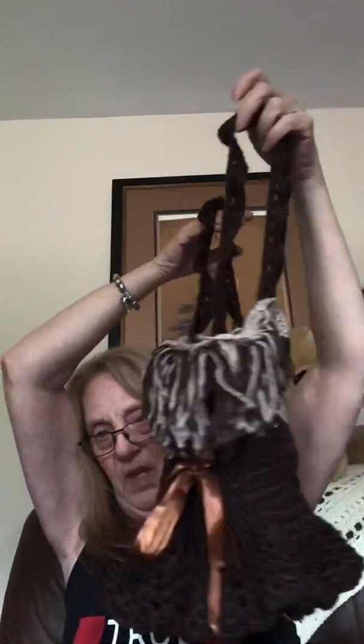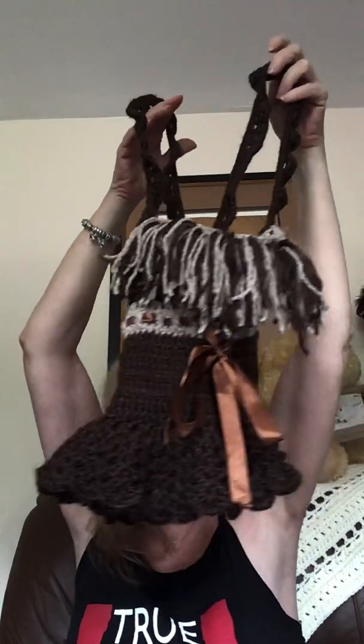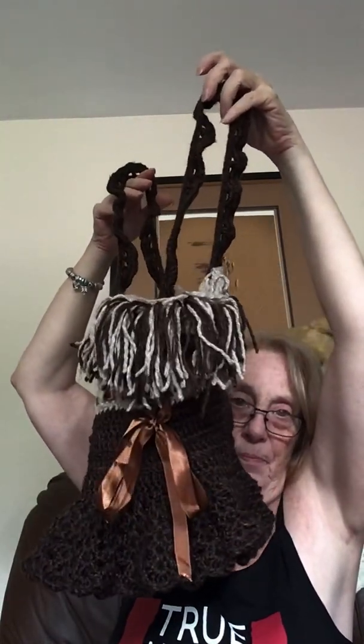And then we have this, which is, I think I got a thing for fringe at one time, guys. I don't know why, but I like putting some fringe, especially. Sorry, I lost my tag. Okay. So this is for a little girl, size 2 to 4. It's a brown fringe short set. So this is the top, and it's a criss-crossy thing on the top. But this is the little top. And this is the back.